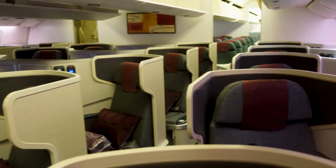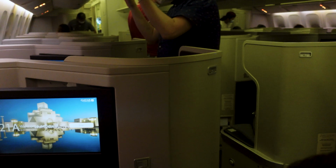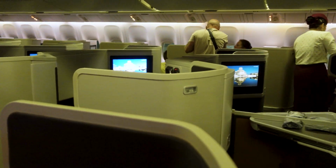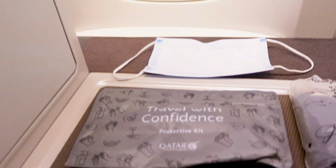This aircraft is slightly different from the 777 we flew from Doha to Malé. Let me show you the seat amenities, and if there is a difference from the other 777 we flew to Malé, I will mention it. As I mentioned, this is not a Q suite cabin, and it is just a short-haul flight. Because of that, the amenities are not as sumptuous as the long-haul flight in Q suite.